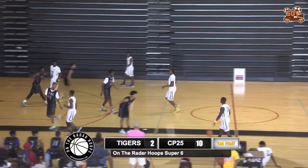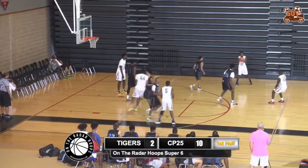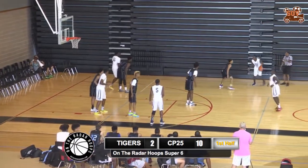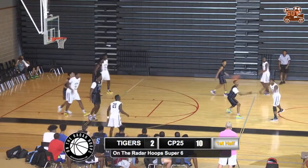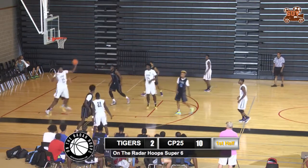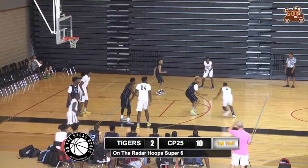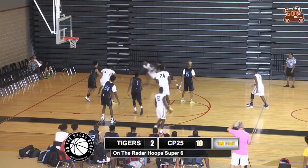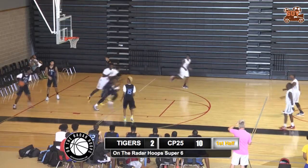Brown got a FBC, CP25 Southeast Elite FBC on the board with a triple earlier in the contest. Couldn't see that last one go. He has the task of guarding the Jackson Tigers big man inside. They'll take a jumper instead.